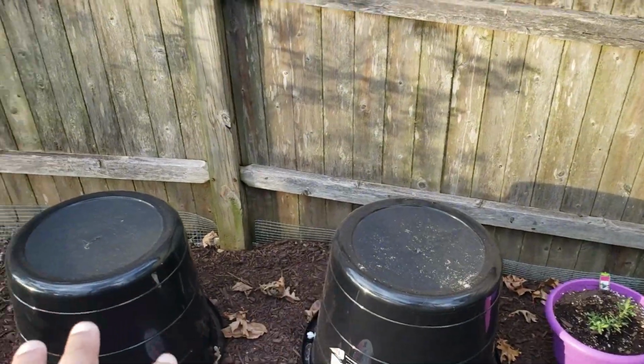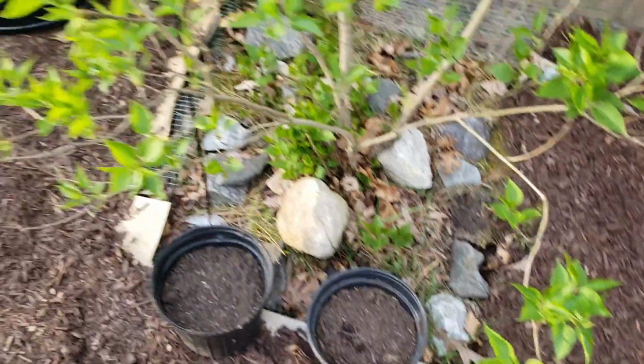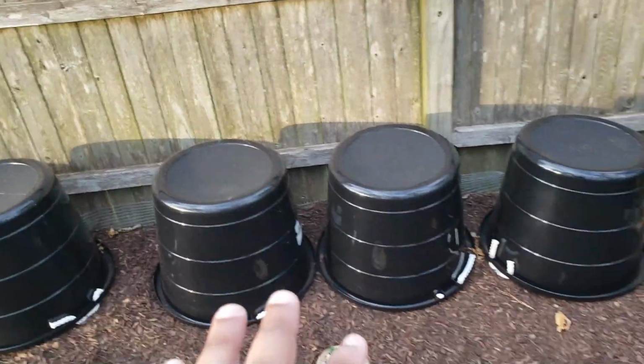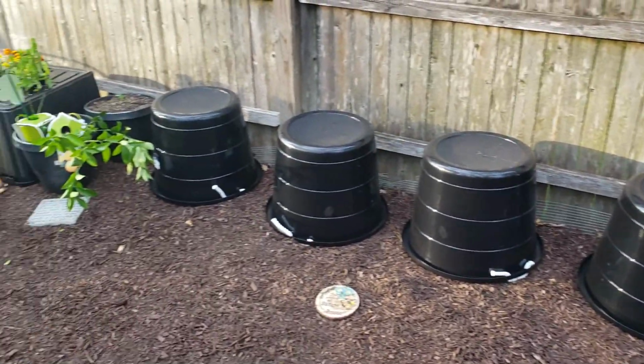These pots here are going to be for my summer veggies. I'm going to probably put some flowers in these 2 here. All of these are going to be summer veggies. So you're talking your peppers and tomatoes and cucumbers and all that.